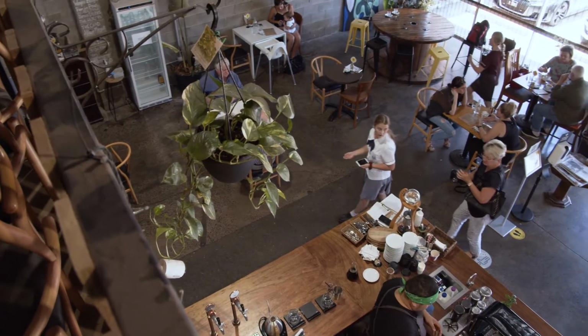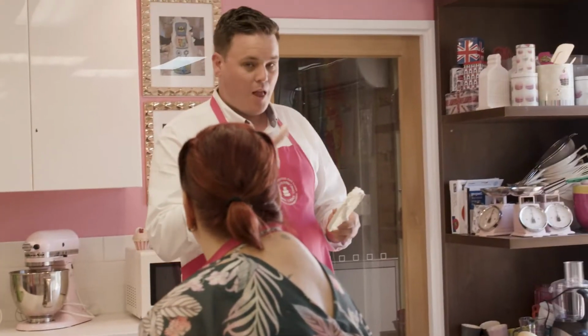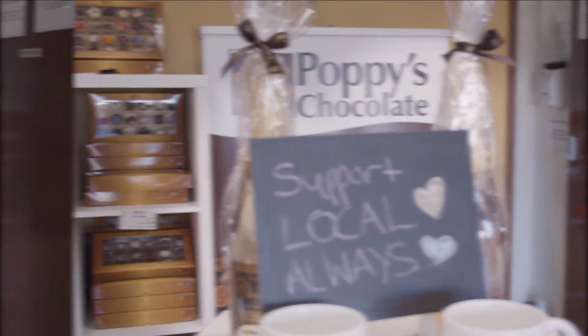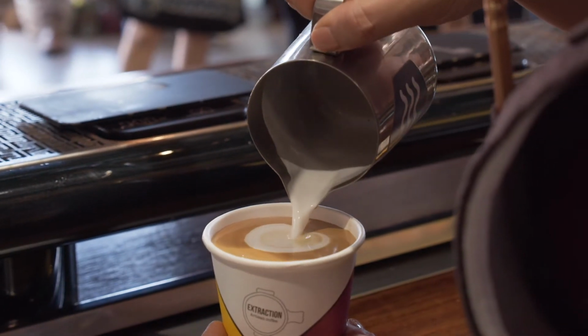On this episode of the Logan Food Trails, we go hunting for a great coffee, stop in and get some lessons on making Hollywood quality cakes, and visit Logan's very own Willy Wonka's. But first, there's no better way to start any journey than with a great cup of coffee.